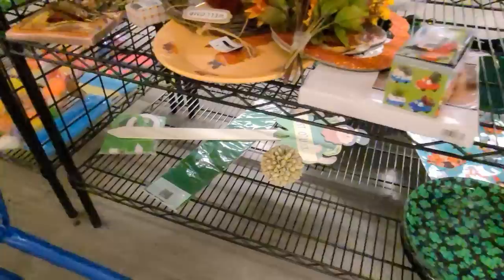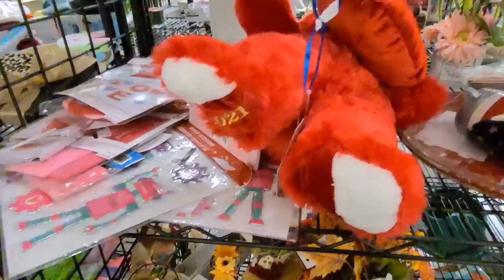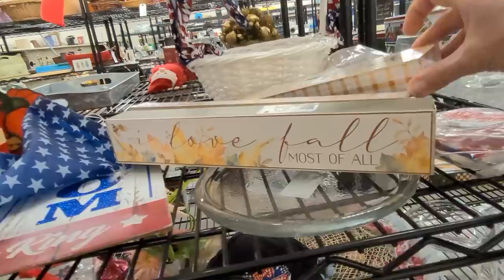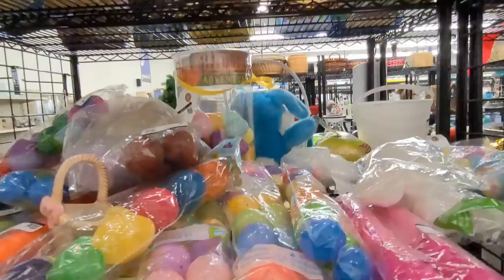Here's the holiday section. St. Patrick's Day down here. A little bit of Thanksgiving and fall coming back. This shelf is Valentine's Day over here. Some sort of Fourth of July patriotic things. And over on the end is Easter, which will probably be expanding as we move through into spring.